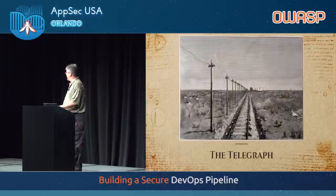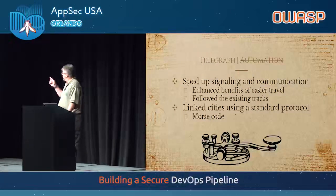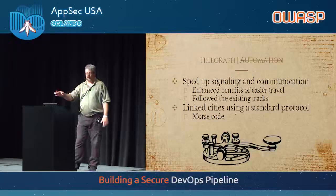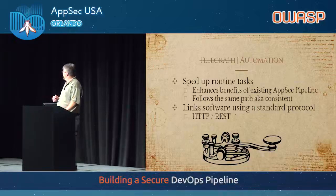So what went hand in hand with railroads? Well, that was the telegraph, right? The telegraph was a way to speed up signaling. Now you had fast travel, you also had fast communication. And it used a common language, Morse code, to transmit those messages.